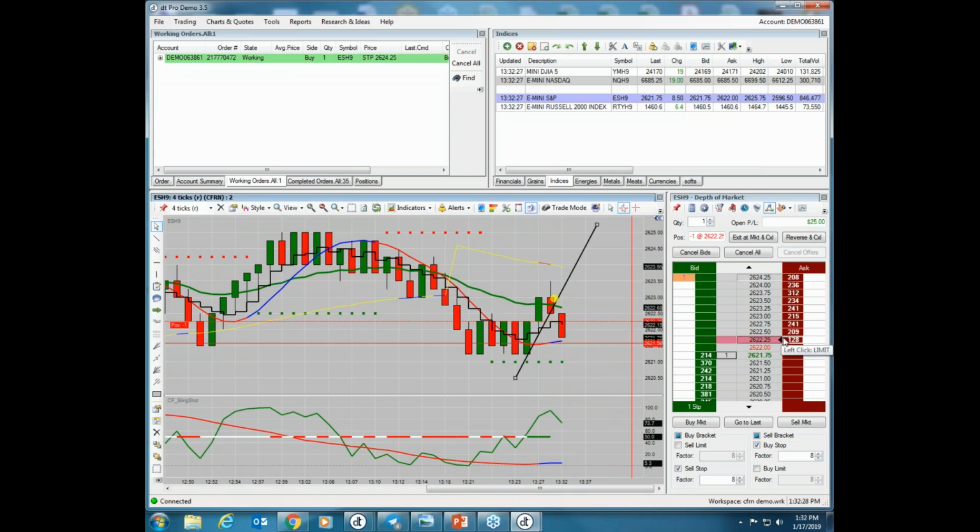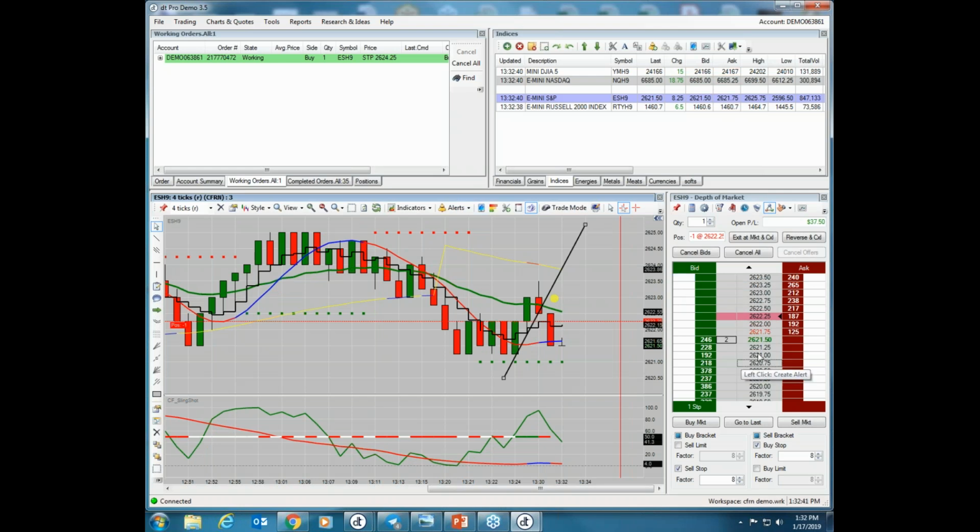Okay. So what I did is I went into the DOM and left click. As soon as I got in, this is our stop loss behind it right here. Now if the market goes plus 4 ticks in our favor, we're going to move the stop to break even. Okay. What is break even, Bert?